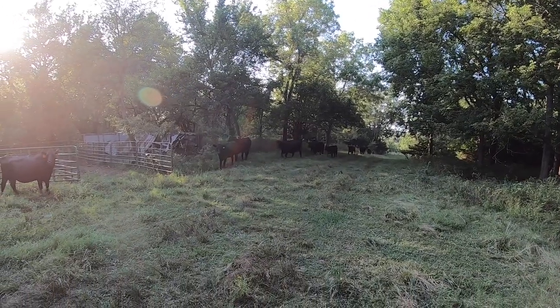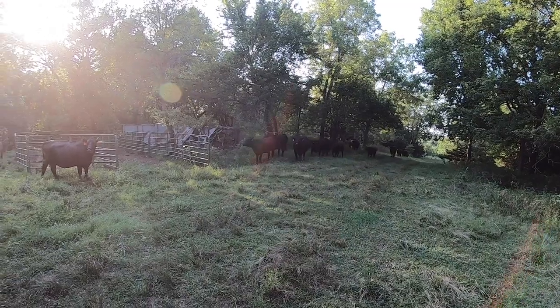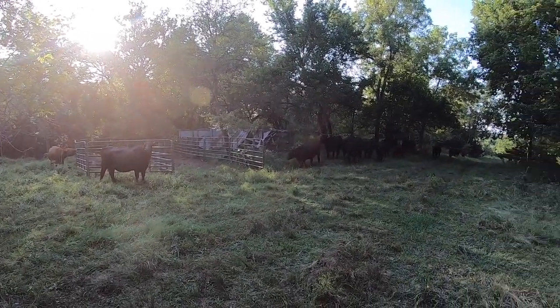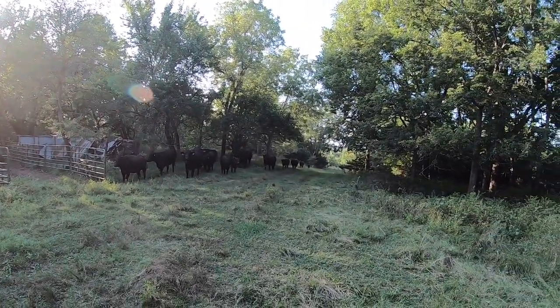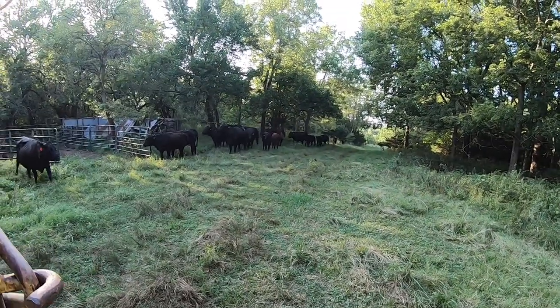Calf too. Surprise! There's a bull. There's a little bull. Yep.